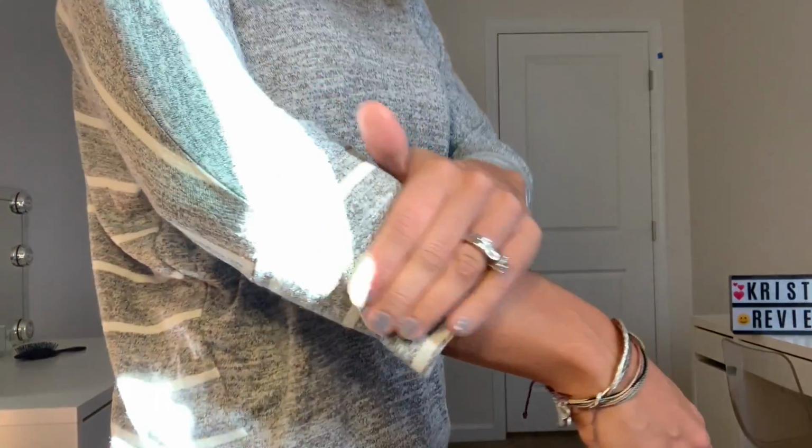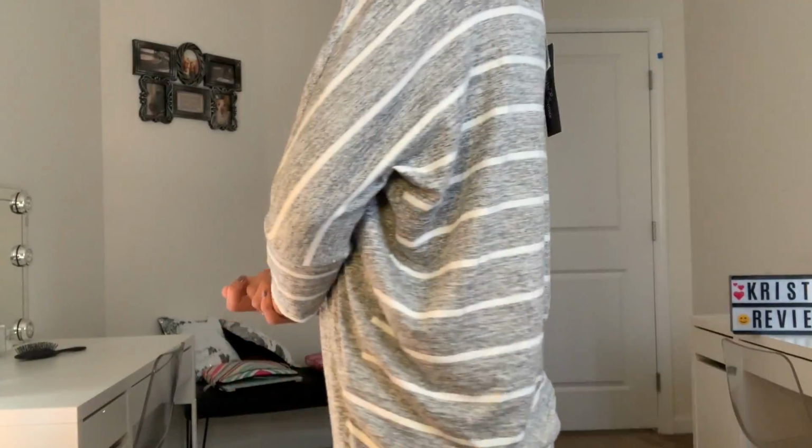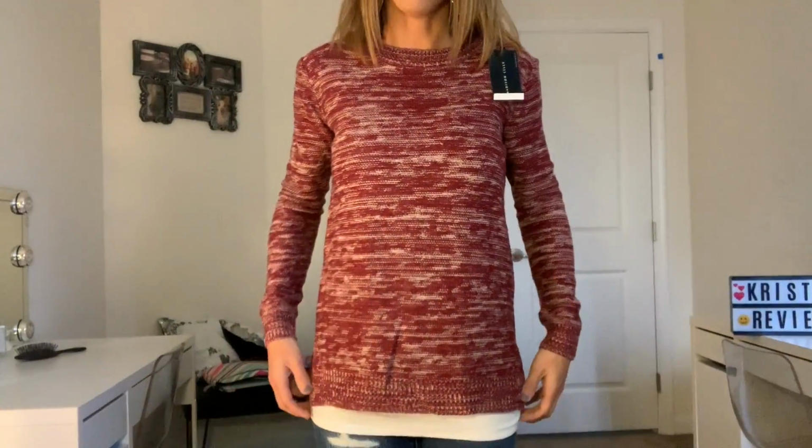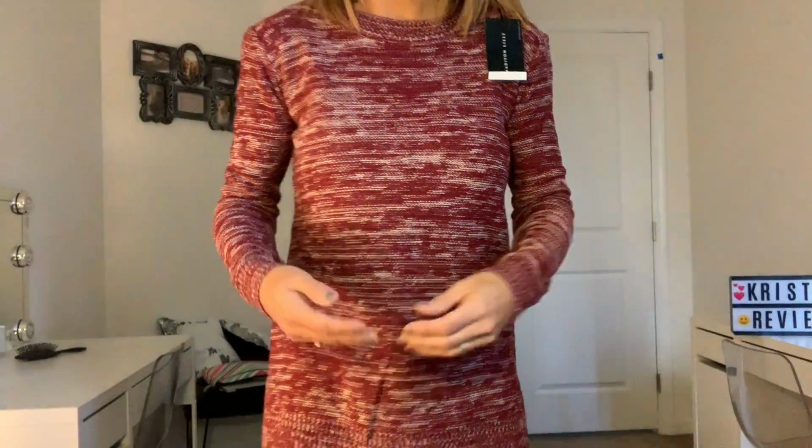Here's the pattern here. Cute. Okay guys, so next is this top. This is the pattern. It's comfortable. I really like it.